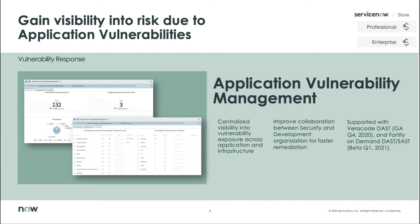And finally, let's discuss an exciting new innovation for vulnerability response. Application vulnerability management ensures application vulnerabilities are prioritized alongside infrastructure and configuration vulnerabilities, reflecting the rise in breaches traced to application vulnerabilities. Customers will gain improved collaboration between the security and development organizations for faster remediation. And lastly, it integrates with Veracode to scan for DAST, or Dynamic Application Security Testing results, to determine the riskiness of a vulnerability, enabling vulnerability teams to centralize all of the data for full visibility into vulnerability exposure and then orchestrate the remediation workflow. Let's take a look at application vulnerability management in action.